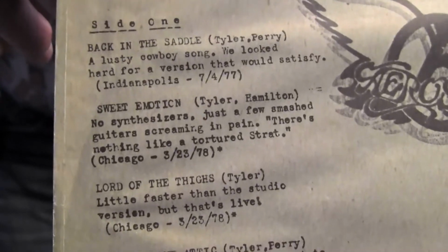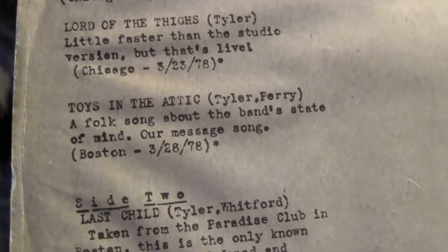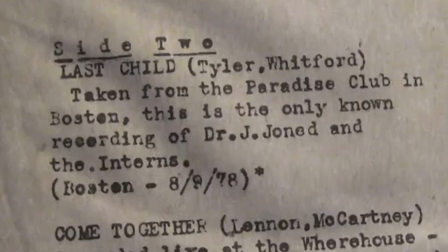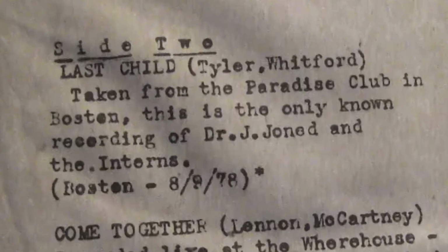Most of them taken from the 1978 tour, the stadium, the arena tour, but some of them from some other shows, including a secret gig. They played a show in Boston as Dr. J. Jones and the Interns. And it says right here, taken from the Paradise Club in Boston. This is the only known recording of Dr. J. Jones and the Interns for the song Last Child.